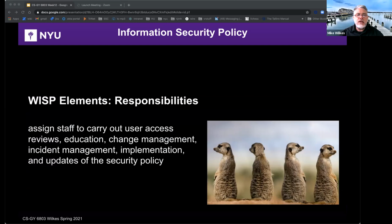All right, so outlining responsibilities in the WISP. You need to be explicit in the document to assign specific staff. Named individuals can't be in the document because they'll come and go, but specific roles to carry out user access reviews, to carry out the education program for phishing awareness I was just talking about, for example, change management to make sure, because that's certainly the domain of InfoSec, to make sure the SDLC process is properly documented, right, for availability and oversight and auditability.